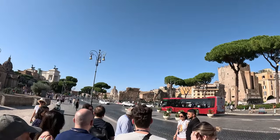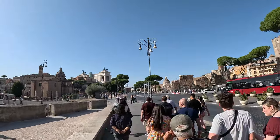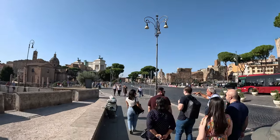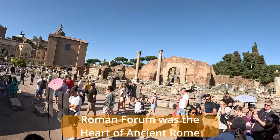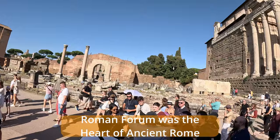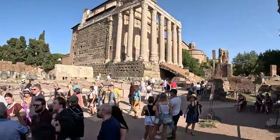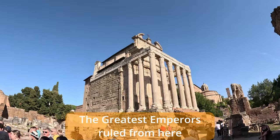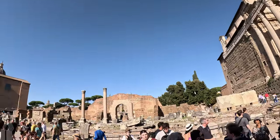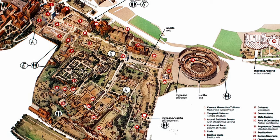Rome has the highest concentration of historical, archaeological, and architectural heritage in the world, called the Eternal City. The Roman Forum was the center of ancient Rome, from Julius Caesar to Augustus to Constantine the Great. Roman emperors ruled from this very place.